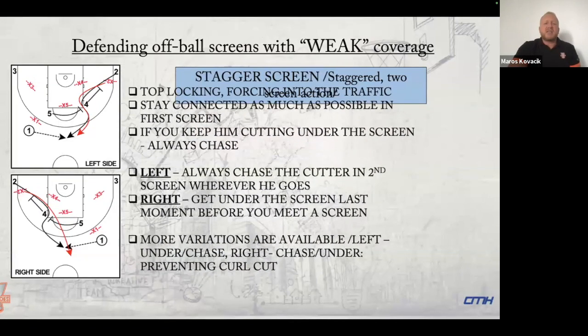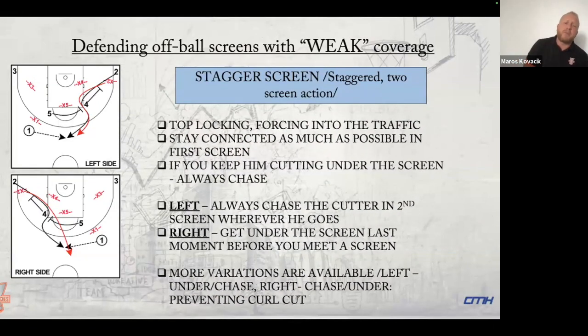Stagger screen. Stagger screen is very, very specific because you have too many variations of how to defend it. Again, I just talk about my experience. Top lock, forcing into the traffic, and from the left side, always chase wherever he goes, always chasing the cutter. If he gets under and over, chase and keep him attacking left.